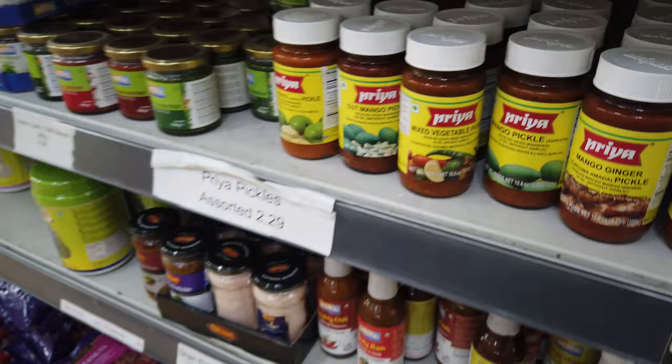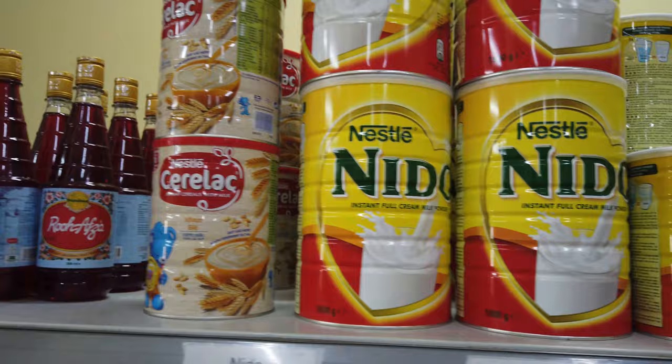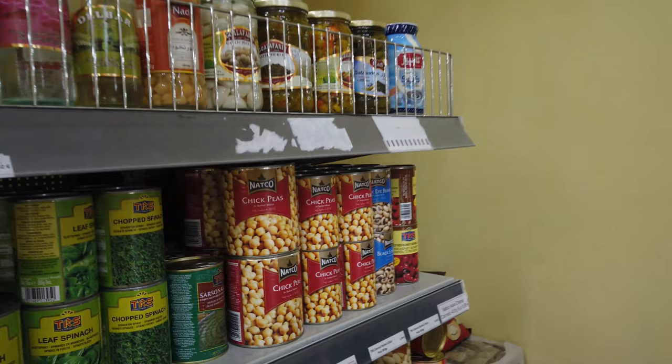And on top of it, let me show you, there are so many other brands of pickles. And Nestle products also there. So basically you don't have to buy anything from India when you are coming, because you get almost all when it comes to spices, whatever required for Indian kitchen.